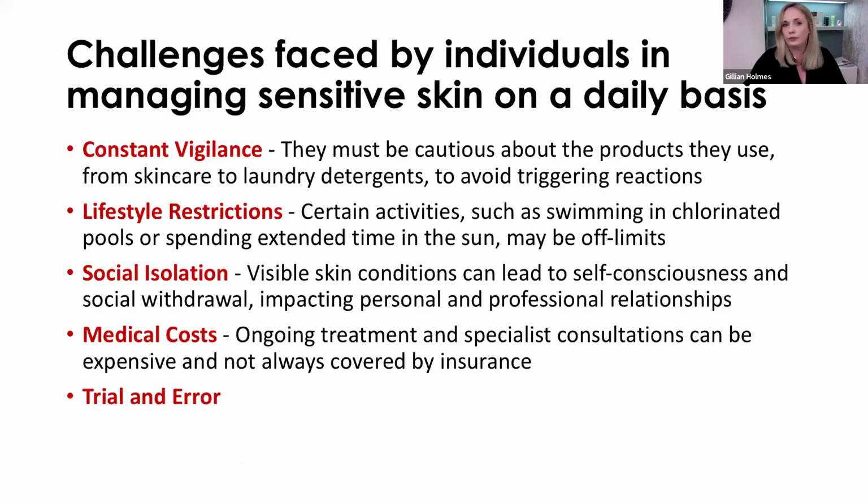Some of the challenges that are faced by individuals managing their sensitive skin, I always feel it's important to put yourself in their shoes. If it's not something that you have suffered with before, then try and think about how they might feel in that situation. I often find there's a great deal of confidence needed just to step foot into clinic and come and talk to you about how you can help. So that puts you in a very responsible but amazing position to be able to help them and improve overall that self-esteem. So some of the challenges that they face: constant vigilance.